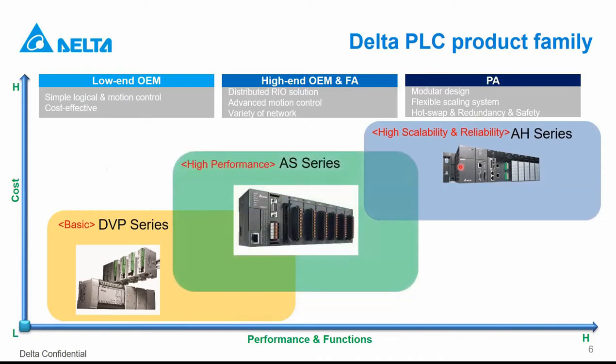And then as a last, we released AS series. So AS series also like AH series, it is modular design. There is a variety of network. So it supports many network communications, industrial network communications. We will see details. And also there are some, let's say, advanced motion control, but mainly for CANopen and pulse and analog. Okay, and also we will release EtherCAT as well, and also support distributed remote I/O solution. Okay, so this is what we have as a PLC product family.